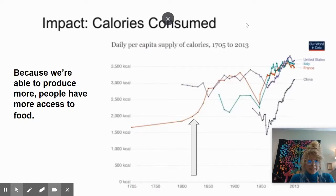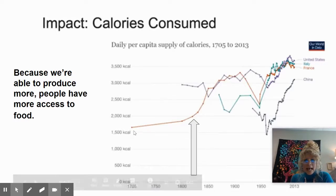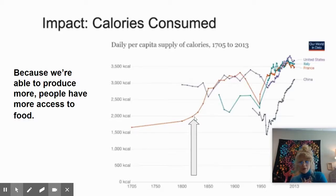This next one's really interesting. It's the impact of calories consumed. And so if you look here, right in between 1800 and 1850, we see calories by the average person per day go from about 1,500 to 2,000. Okay. And again, all of this is because of this agricultural revolution and being able to produce more food. And so, because we're able to produce more, people have more access to food, right?